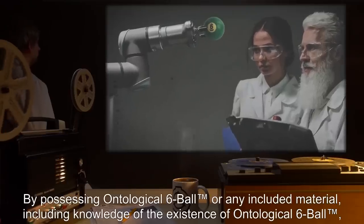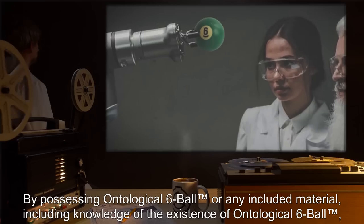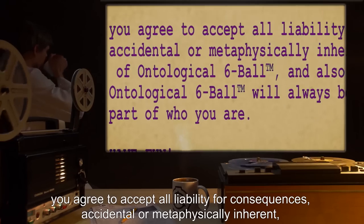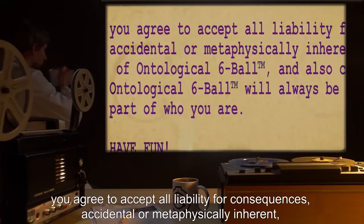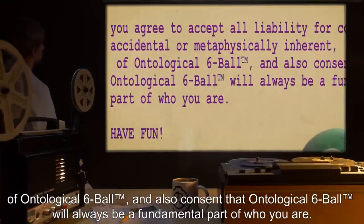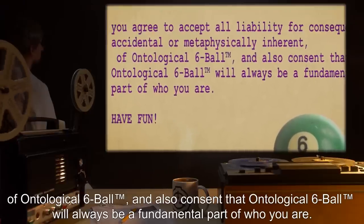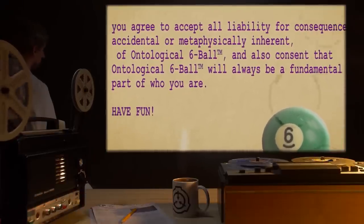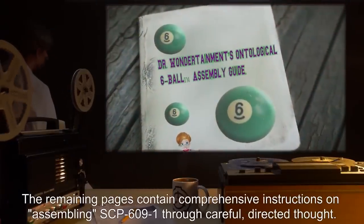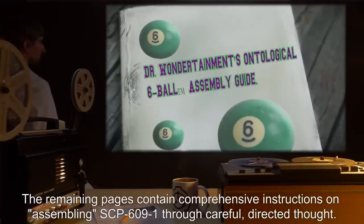By possessing Ontological Six-Ball TM or any included material, including knowledge of the existence of Ontological Six-Ball TM, you agree to accept all liability for consequences, accidental or metaphysically inherent, of Ontological Six-Ball TM, and also consent that Ontological Six-Ball TM will always be a fundamental part of who you are. Have fun! The remaining pages contain comprehensive instructions on assembling SCP-6091 through careful, directed thought.